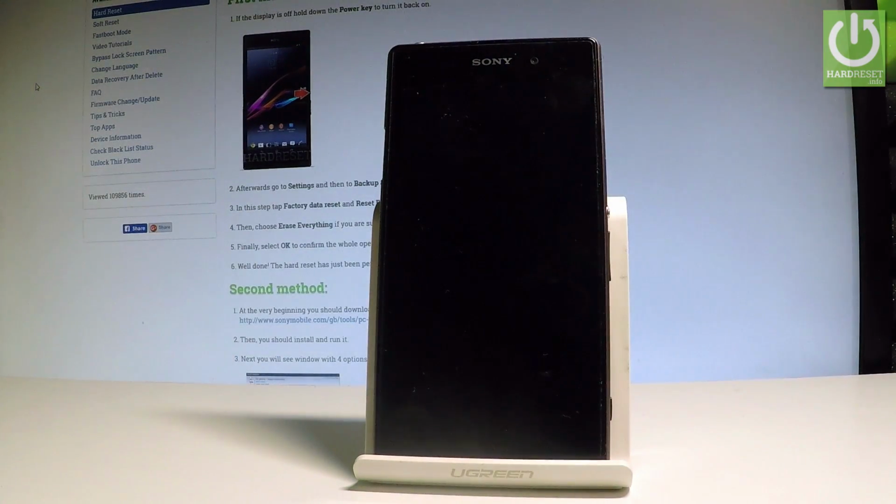Right now the device is performing the hard reset operation, so let's just be patient and wait until the whole operation will be completed successfully.